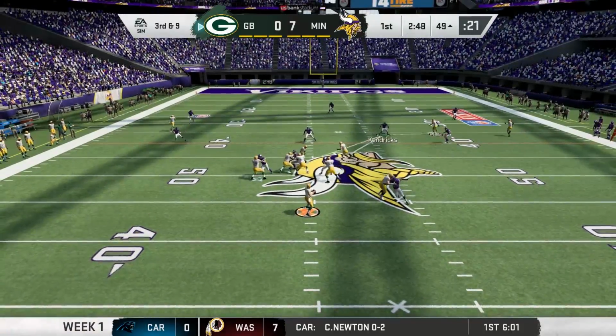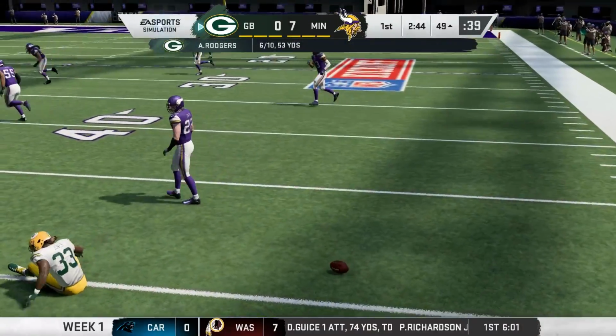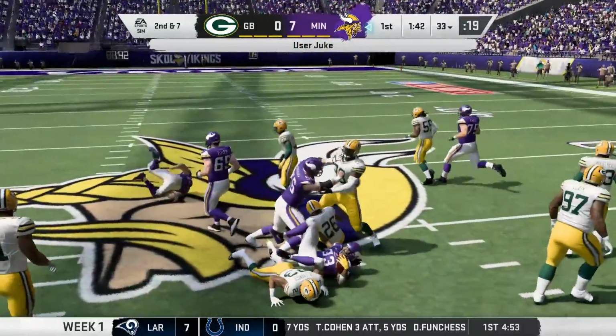Rodgers is in the zone now with his X-Factor superstar ability. We got to get a big hit, and what do you know? This is Mr. Automatic over there. Harrison Smith going to jar the ball loose. Next possession here for Minnesota.